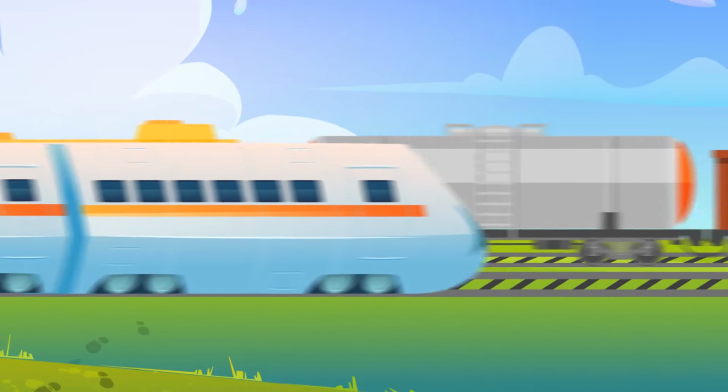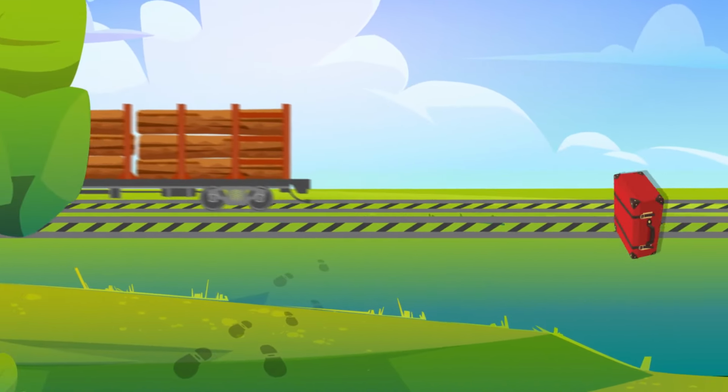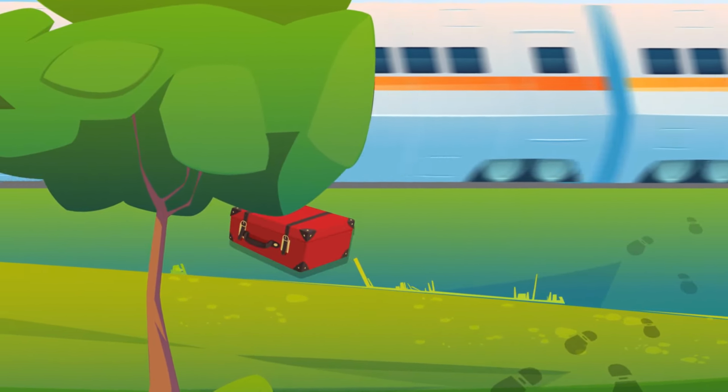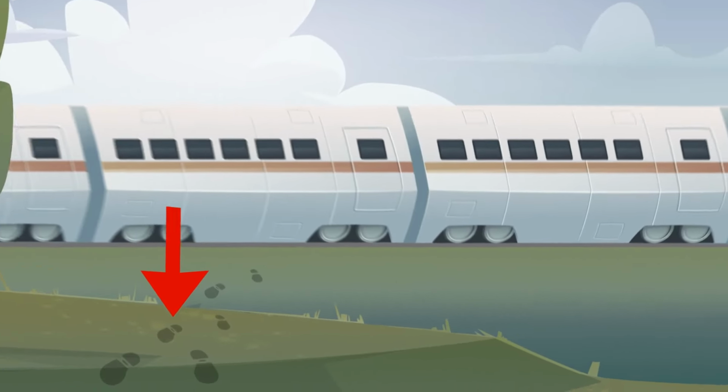Look at the direction the train was going. If Sam's story was true, the suitcase should be behind Bill's footsteps, not in front. Sam pushed Bill off the train, then threw his luggage off after.